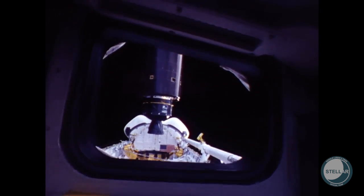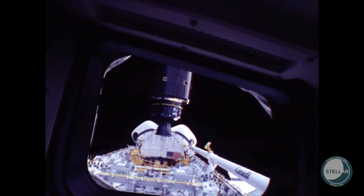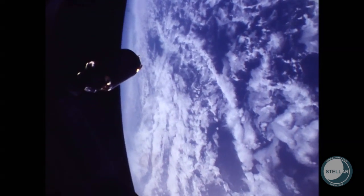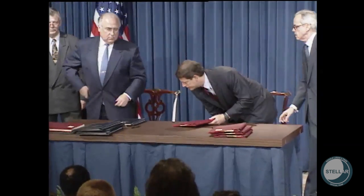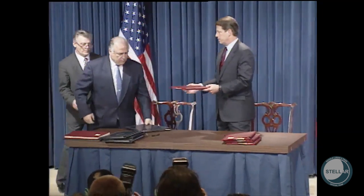Intelsat 6 is released from the cargo bay with a new mini-rocket motor for a gentle push to its proper orbit, where it remains today, fully functional. And as the shuttle program matured, so it seemed did relationships between the world's spacefaring nations.